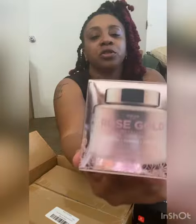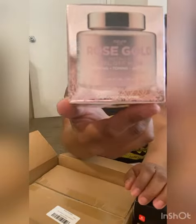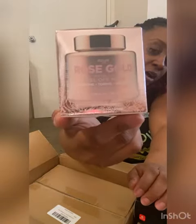And bubble wrap. This is a rose gold face peeling mask. I had a lot of good reviews on Amazon. I wanted a mask that I can actually put on, let it sit, and then actually peel it off. And I love rose gold, so this caught my eye. So that is here.